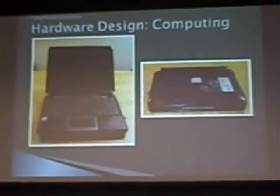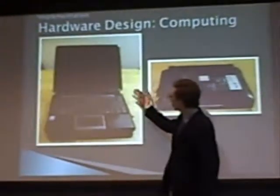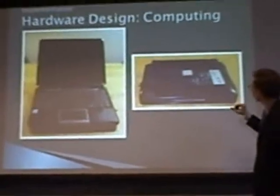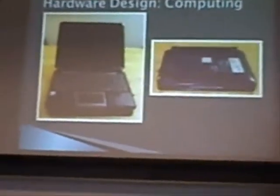You can see two images of the computer here. This is open, the screen and keyboard. This is the underside. The battery sticks out a bit, but other than that, it's pretty thin. And you can also see a GPS module that I mounted onto it.